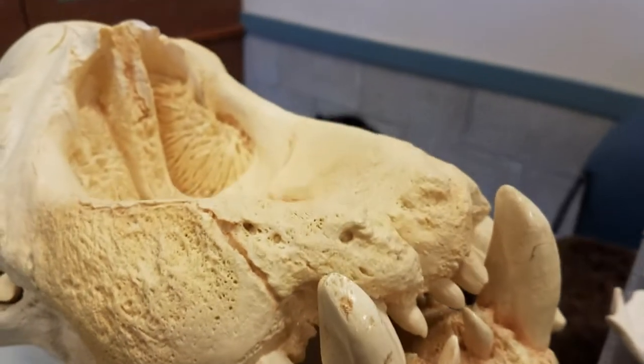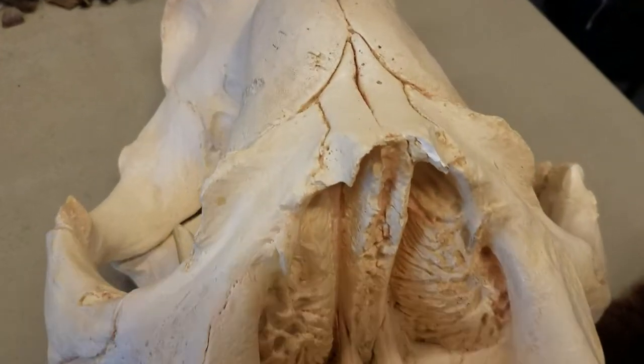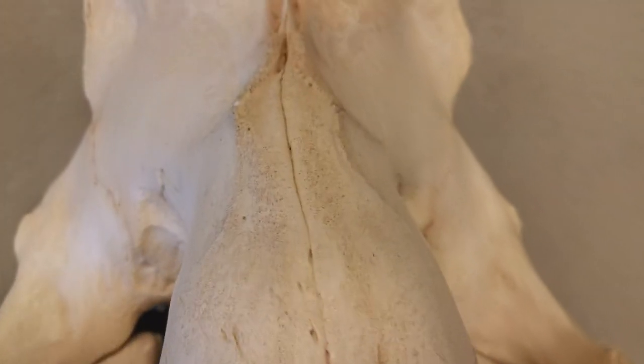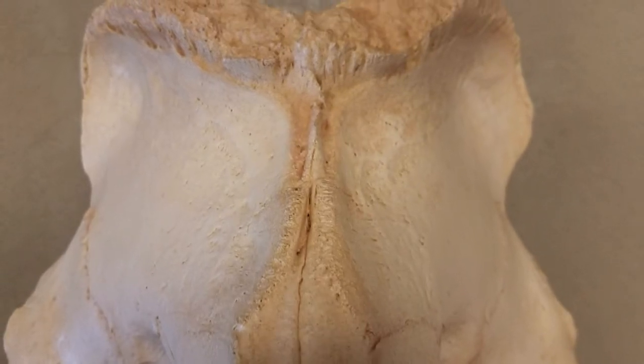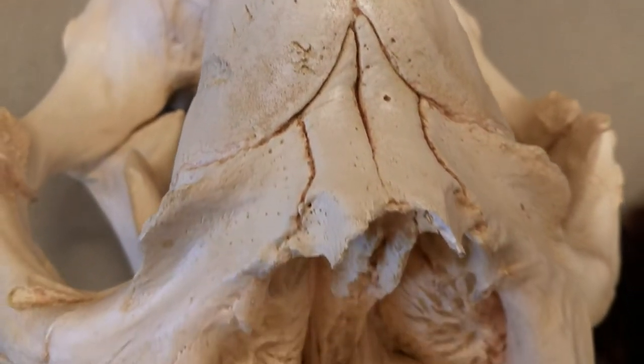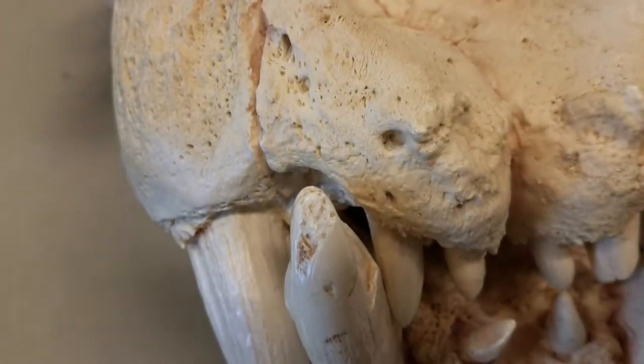So as I'm looking at the skull, obviously the size stands out. Also, the teeth really stand out too. And teeth could be a really unique identifying factor of skulls. So always look to the teeth as a clue. But when I'm looking here, see these big front teeth? These are called canines, and these can be really sharp and they're really big.